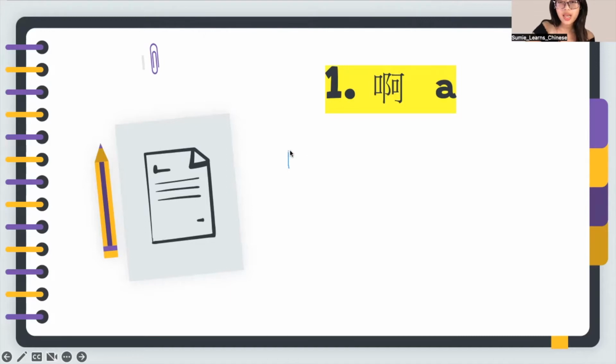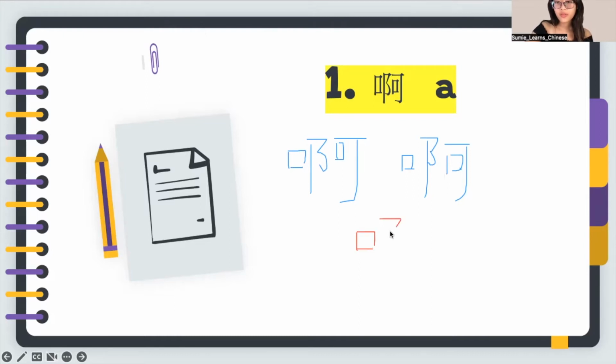Write the box first. It has 11 strokes. One more time.